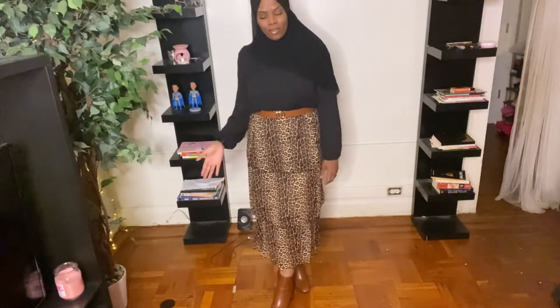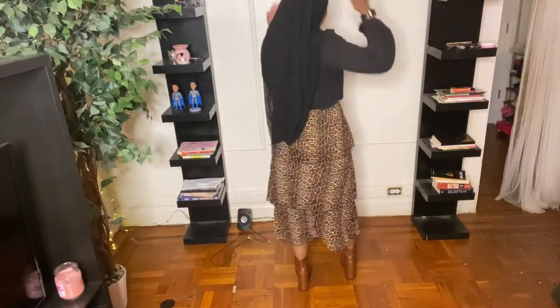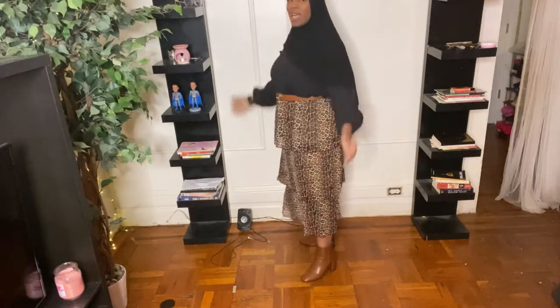That's definitely for fall. The top doesn't have really much going on. It's just a simple top. You can't really see the back because I got my scarf, but it's not really anything special. But I just thought this outfit was really cute. Let me know what y'all think. On to the next. This is the next outfit.